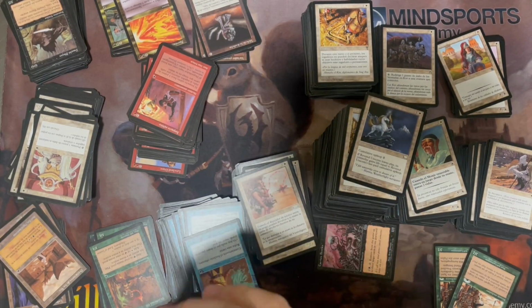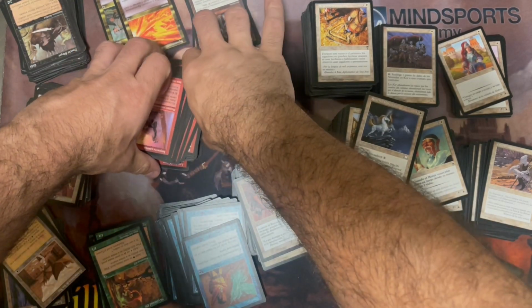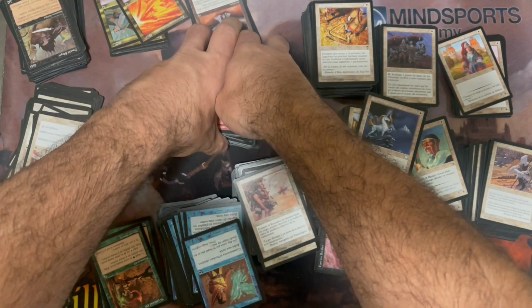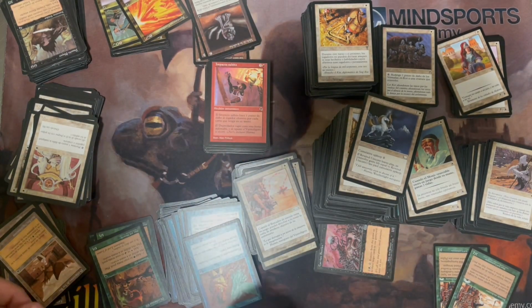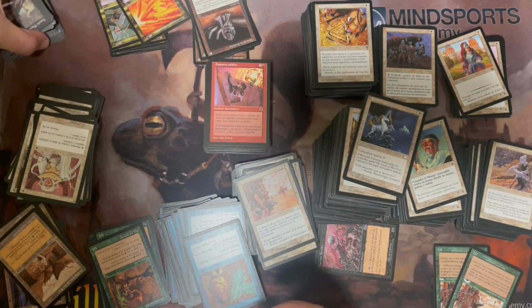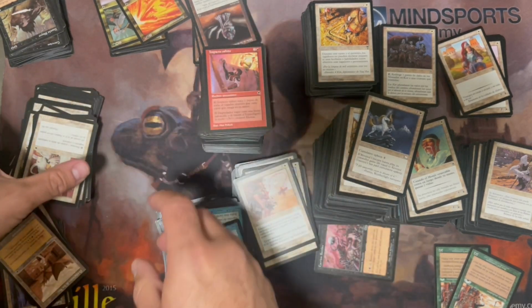And welcome back, and we're pretty much done. Now we have green, red, this is the last one, Tempest. Okay, it's gonna be a big pile. What's next? Well, we had green already. Yeah, okay, we go back to green.